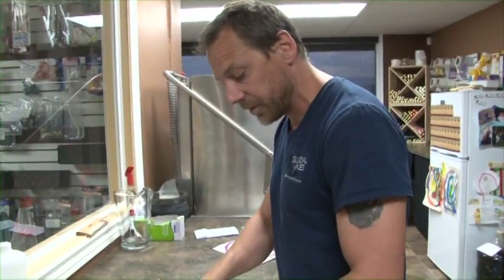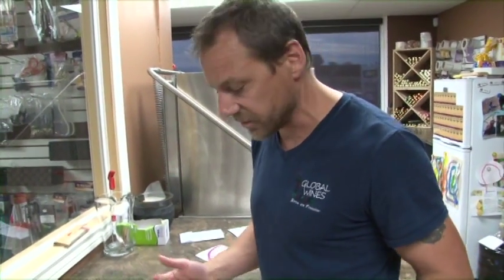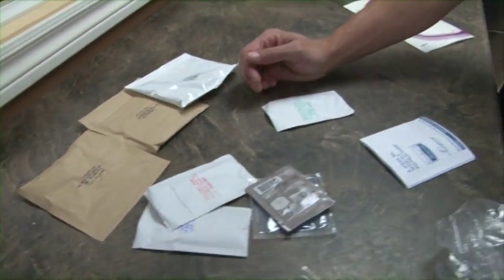They all do come with yeast, bentonite, potassium sorbate, potassium metabisulfite, chitosan, and kieselsol. I'll get into this stuff later. They all come with that stuff. Now, these are not ingredients of wine, they're called additives.